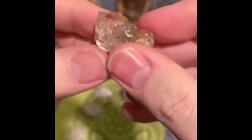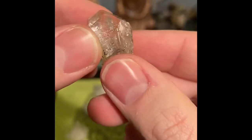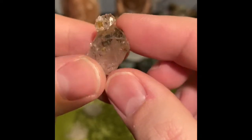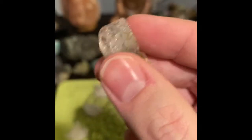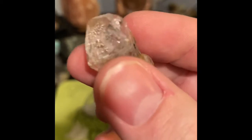Okay. So that's a Herc with all those rainbows in it. If you don't have a Herc, I highly suggest getting one. It has so much power. You can stare at this all night and just be in love. I love Hercs. Just amazing. And that was for $25, which isn't bad. It's a pretty good size.